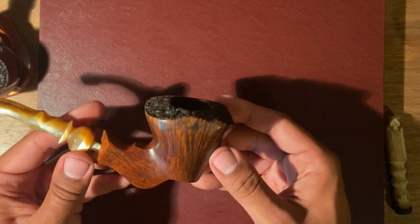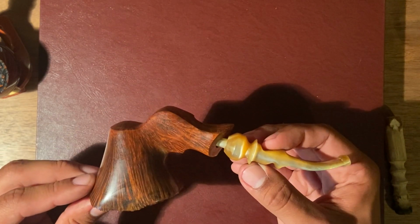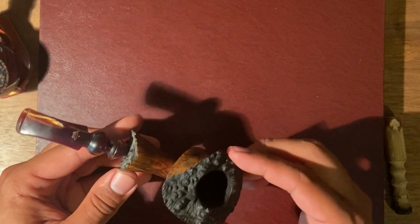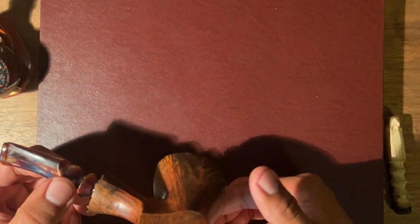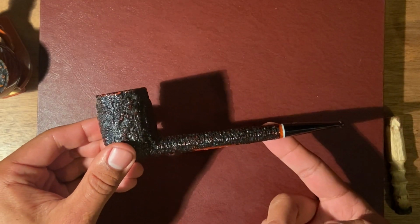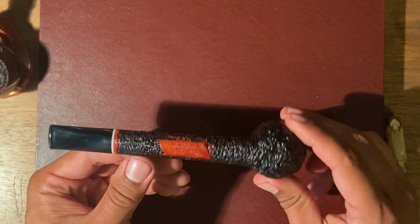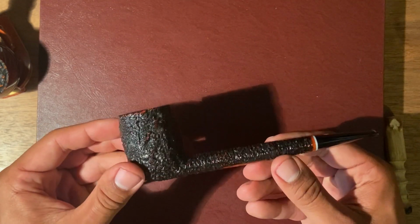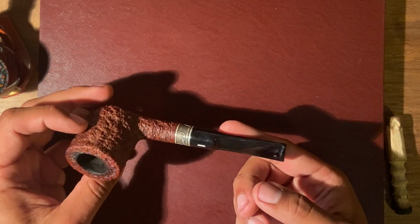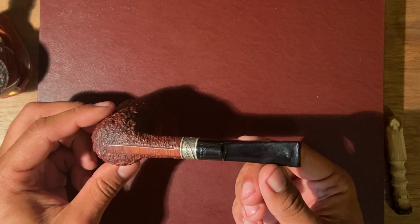This is a hand-carved Ben Wade golden mat. Another hand-carved Ben Wade golden mat. Here's a Claudio Cavici, again in that same Canadian style that's so favored in this collection. Here's another Castello. This is actually a year 2000 Pipes and Tobaccos Pipe of the Year. This is a Castello Sea Rock Briar, and it's stamped 113 of 250.